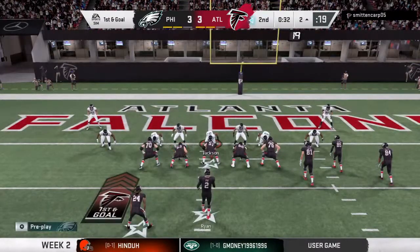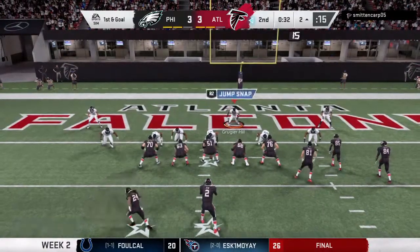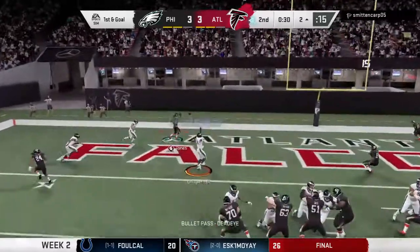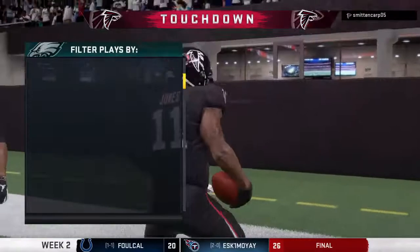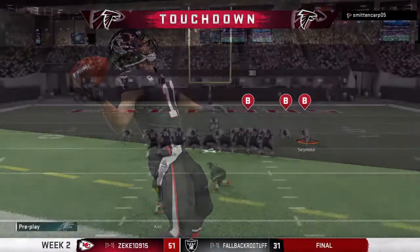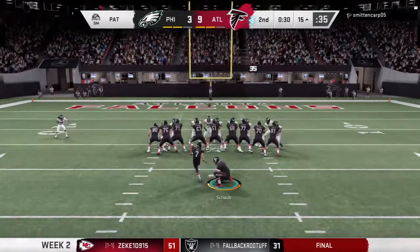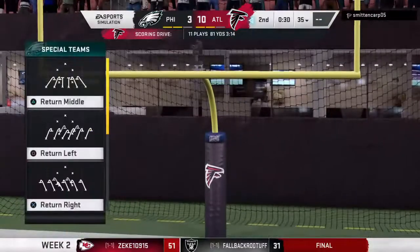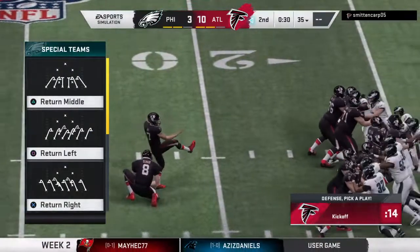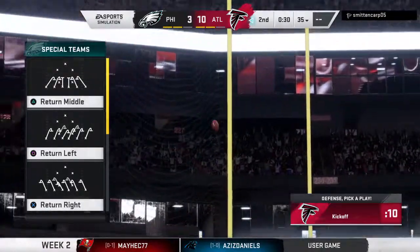Jones, the lone receiver left. I'm coming after you. I'm coming after you. To throw again is Ryan. And he's got his star receiver. It's Jones for the Falcon touchdown. Julio Jones, his third touchdown now on the year. And the Falcons push further out in front. Extra point by Koo, up and good. And the lead is now 10-3.